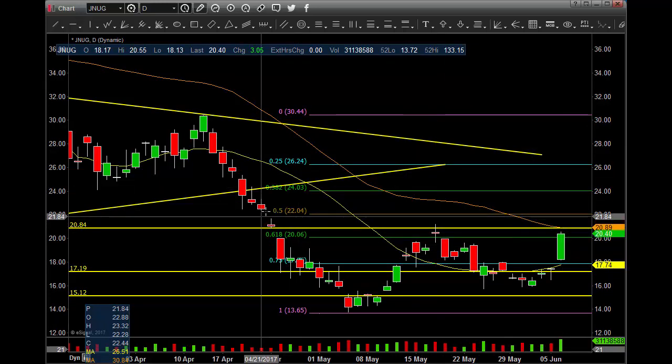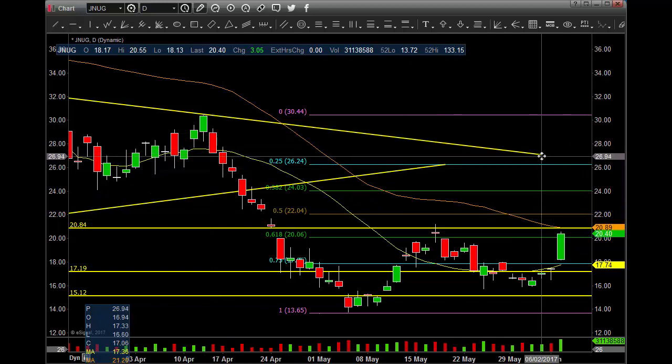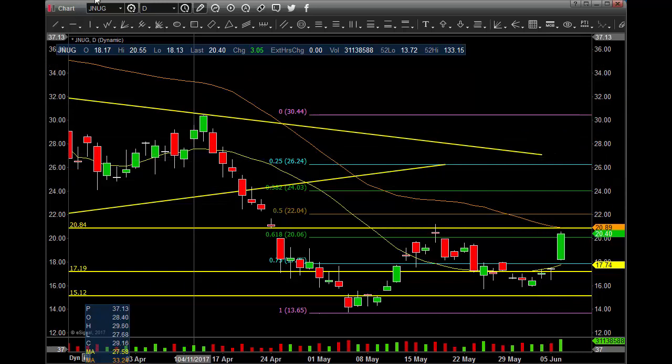It has to get above these areas, gap fill. I mean, there's a bunch of gap fills here. But if we get up into the 26.94 to 30, think about just protecting the trade. That's all I'm saying. Let's go into the GDXJ.